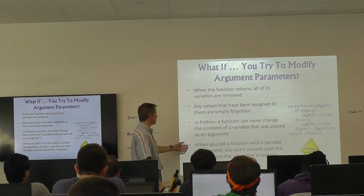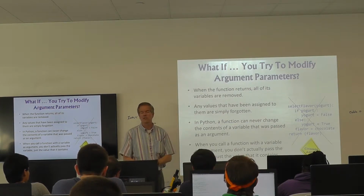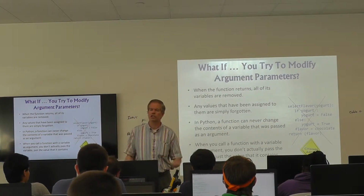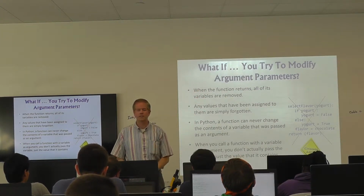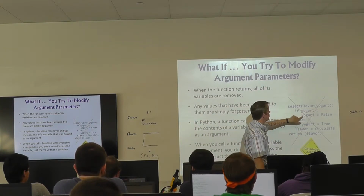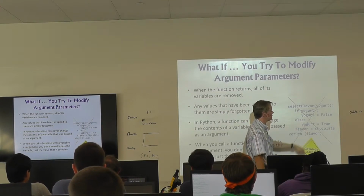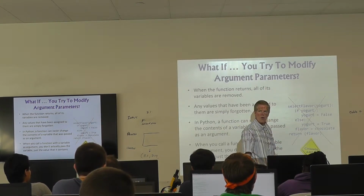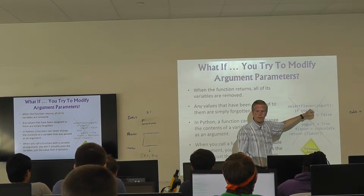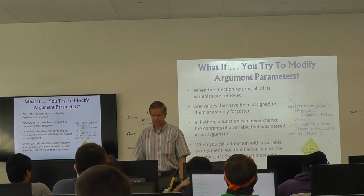When you call a function with a variable as an argument, you don't actually pass the variable, just the value that it contains, so we're not actually mucking with it. If you changed it, you would change the value of the other one. Python's not going to be happy. What's it not going to like? Here's select flavor. It has an incoming variable of yogurt. If yogurt is true, then set yogurt to false. Otherwise, set yogurt to true. Stop! No! Don't change the value of yogurt. You passed yogurt in. Don't muck with it.